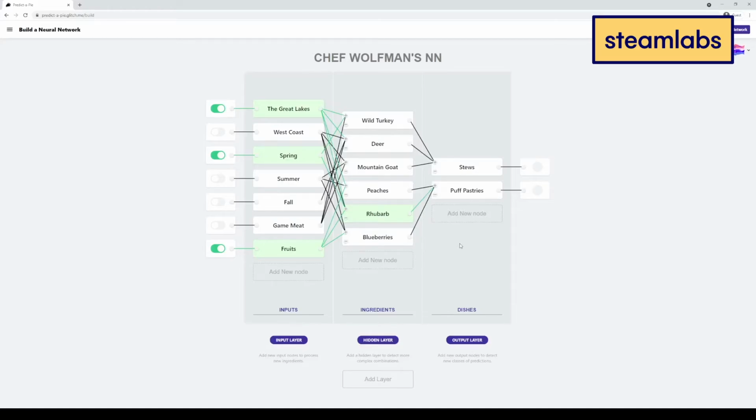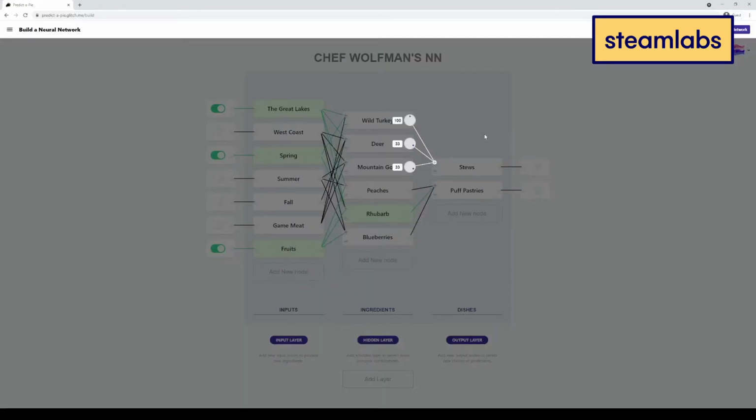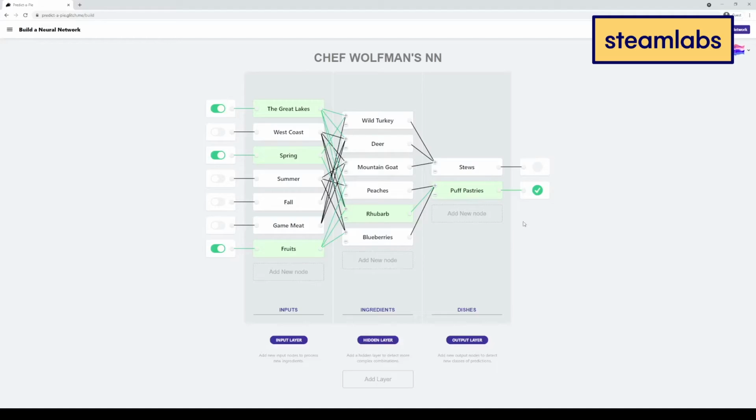Like what we did before, we have to adjust the weights of the stew and pastries to make all the ingredients 100%. Hooray, it works! So if you turn on game meat and fruits, meaning if you cook using both a meat and a fruit ingredient, both stew and puff pastries will turn on. So you don't know which meal your ingredients belong to.